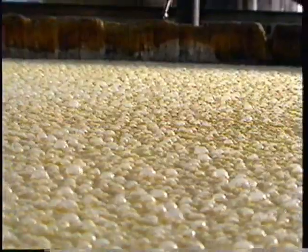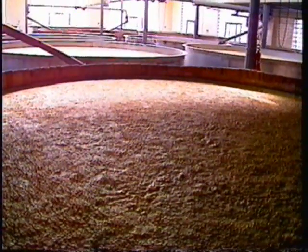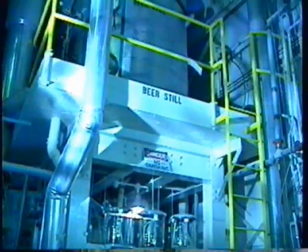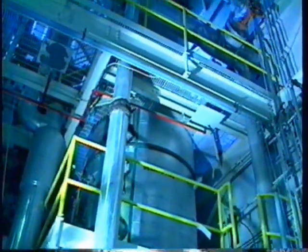In 3 or 4 days, the fermentation is complete. The mixture is now called distiller's beer. Its alcohol content is about 11%. The beer is then pumped to the beer still. Distillation is based on the fact that alcohol vaporizes at a lower temperature than water.